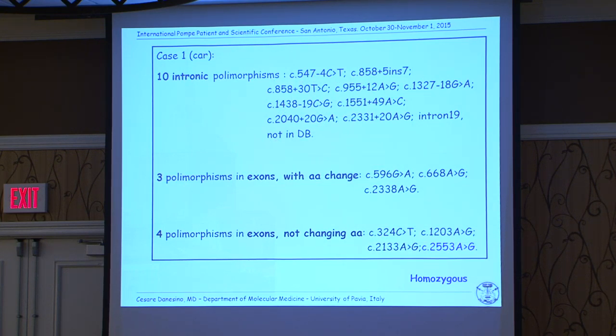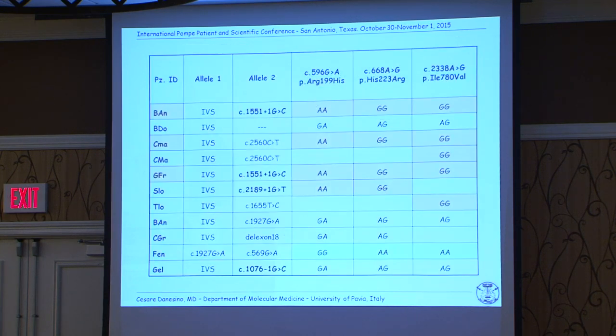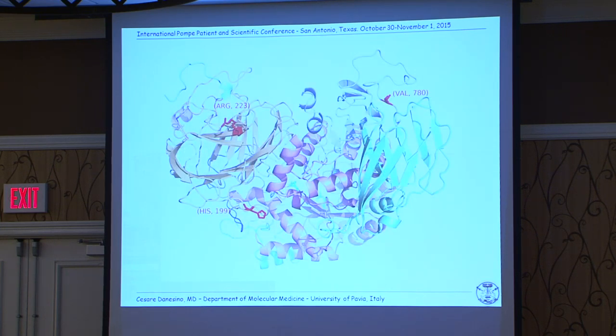Here you see a long list of variations in the GAA gene in one patient, and please look only at the 3 polymorphisms in exons, where 3 polymorphism is written, because this DNA variation in the alpha-glucosidase gene will change the amino acid. These variations are additional to 2 disease-causing mutations that you see listed here. The IVS refers to the -13, the common mutation in older patients that Arnold was talking about before. And you see that in pink, there are the patients carrying a double dose of this variation. We are now trying to understand if this variation, I repeat, additional to the disease-causing mutation, may have any significance.